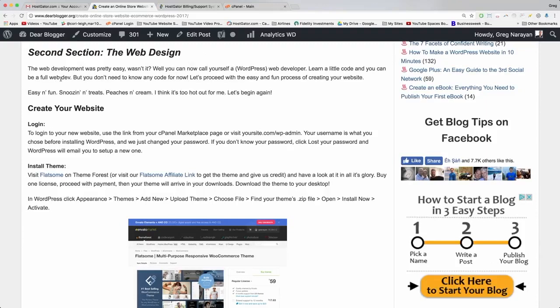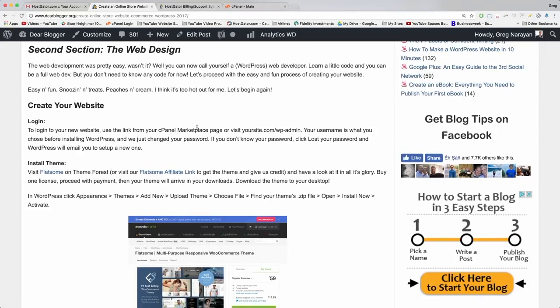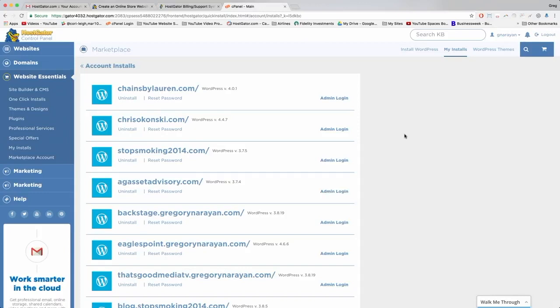Once you learn a little code, you can call yourself a full web dev, but we don't need to do that for now. Let's begin again, and let's log into WordPress, where we're then gonna create our website, install our new theme, and also look at some free themes if you want, and then create the backbone for our site so we can put all sorts of content in. In any case, if you kept the link right here to the cPanel marketplace, you're in good shape.